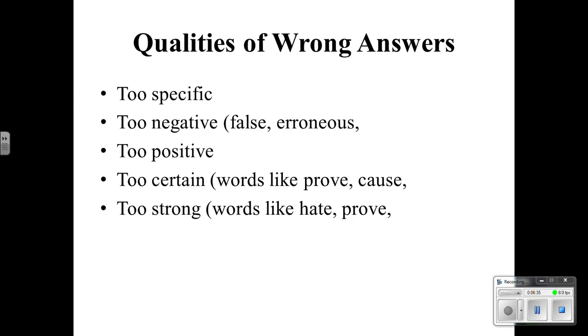Other words that tell you that it is probably a wrong answer are really certain words like prove, cause. These are really dramatic words that are usually not true of the passage. Also, other strong words like hate are usually wrong. Words like hate, love, detest, loathe, those kinds of words you want to be really skeptical about.